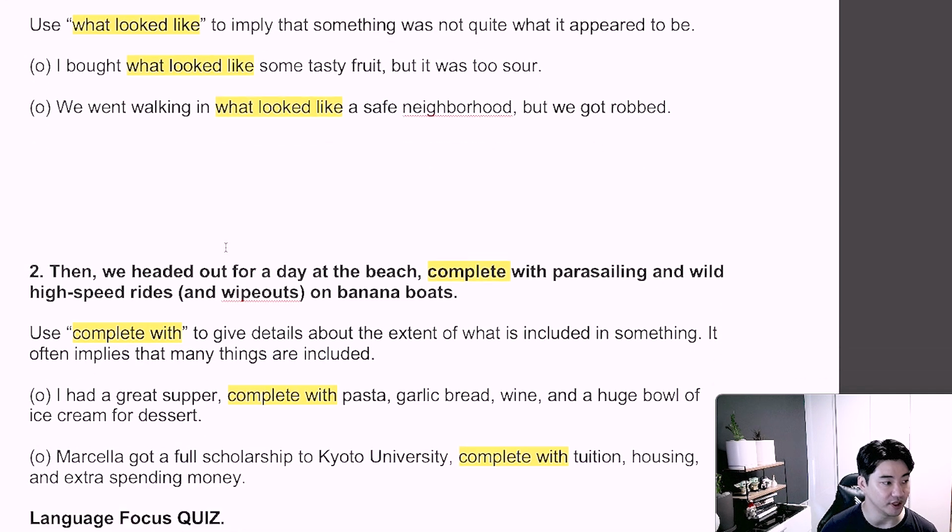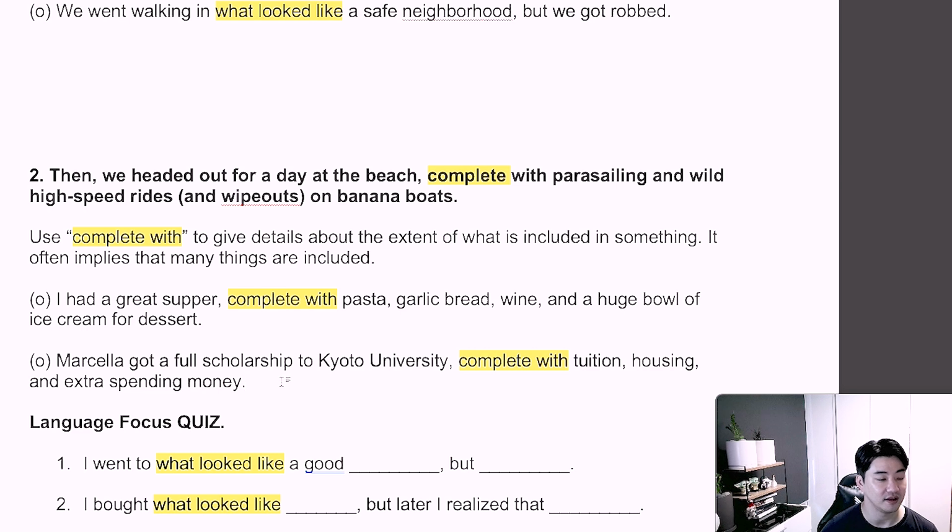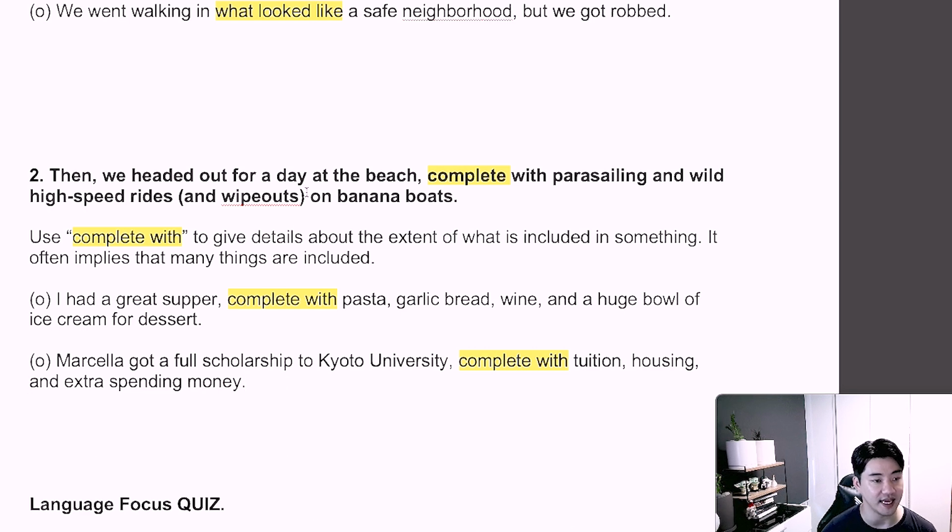Alright, moving on to number 2 now. Then we headed out for the day at the beach, complete with parasailing and wild high-speed rides and wipeouts on banana boats. So complete with, I should highlight the whole thing. Use complete with to give details about the extent of what is included in something. It often implies that many things are included.